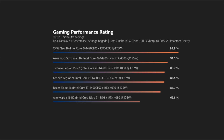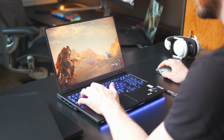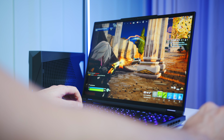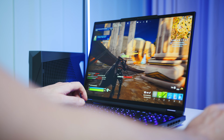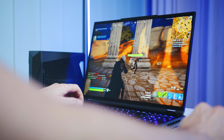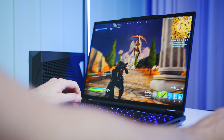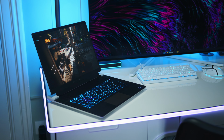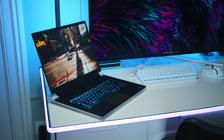Our gaming rating, a collection of newer and older games tested at 1080p to stress both the CPU and GPU equally, also shows that a fast CPU and maintained high power levels for both core components are almost more important than a beefier GPU itself, as demonstrated once more by the Pro 7. The XMG Neo 16 meanwhile, well, it's simply mopping the floor with its competitors here. That said, the differences between all of our contenders are again not earth-shattering except for the X16, which trails behind quite a bit, but that is to be expected given the overall weaker silicon.